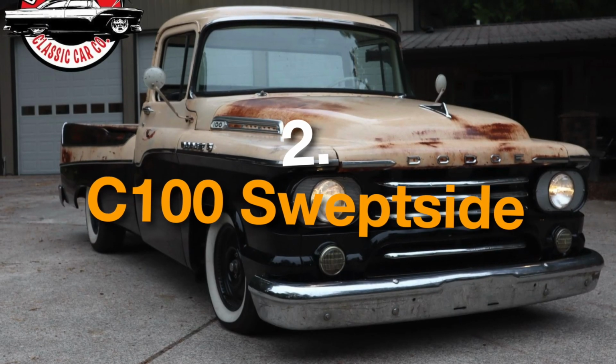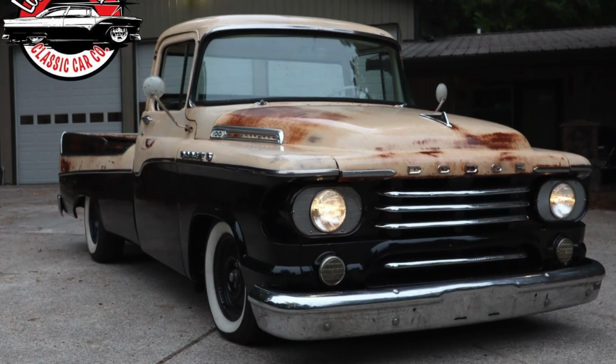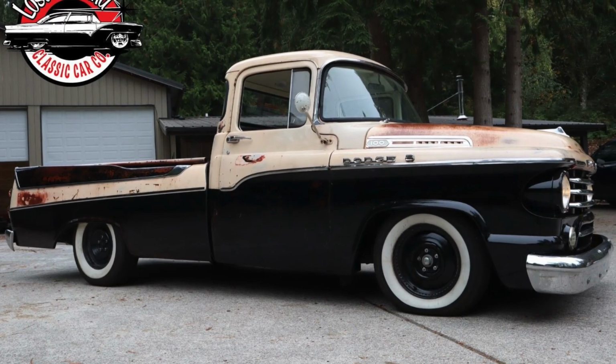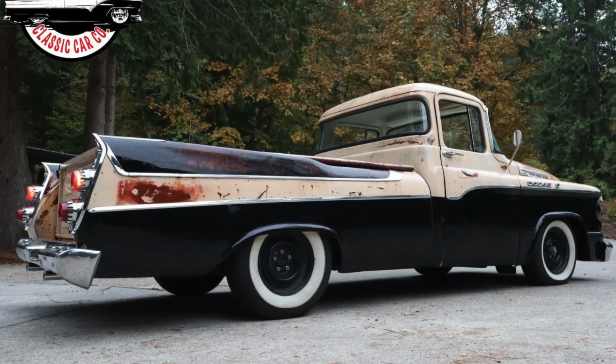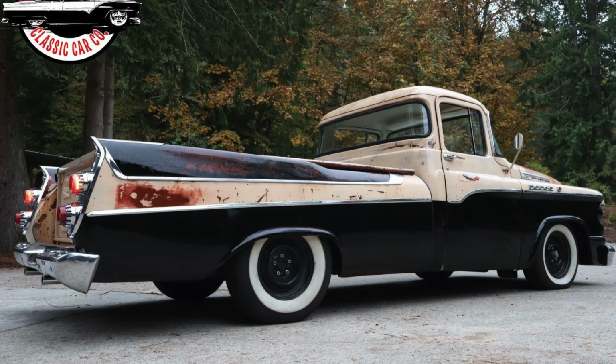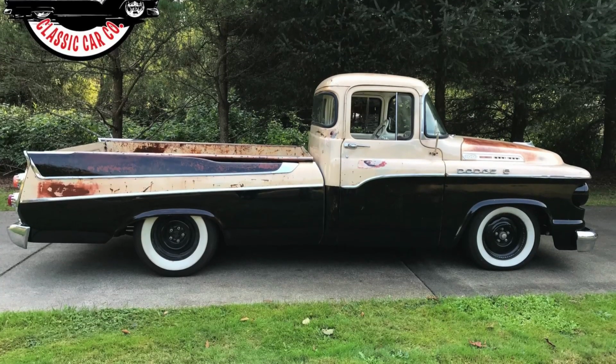Number 2. The C100 SWEP Side. Pickup trucks have their own legacy, but what people desired a lot was a luxurious pickup. That's exactly what's next. The C100 SWEP Side. From the late 50s and 60s, it was a rare find and crafted with absolute finesse, which still makes SWEP sides stand out among the others.